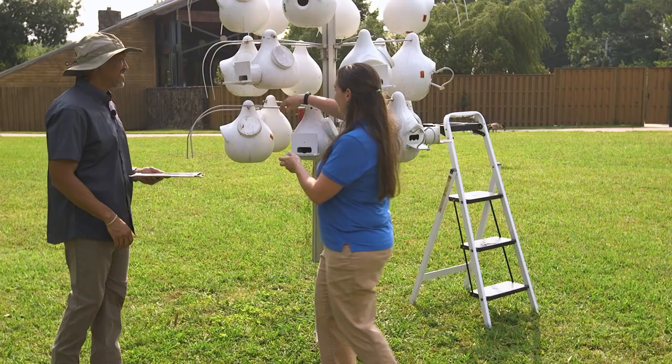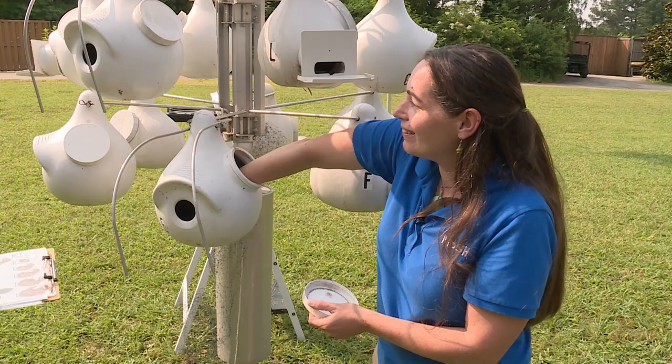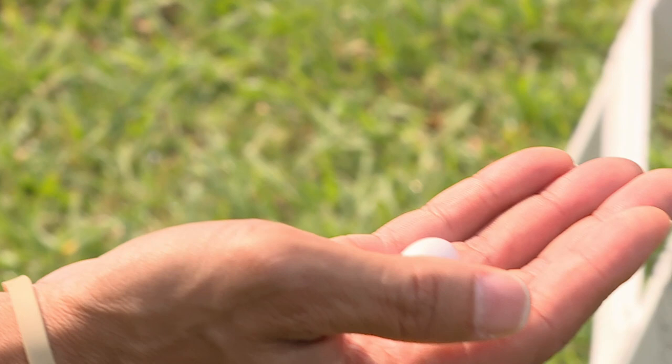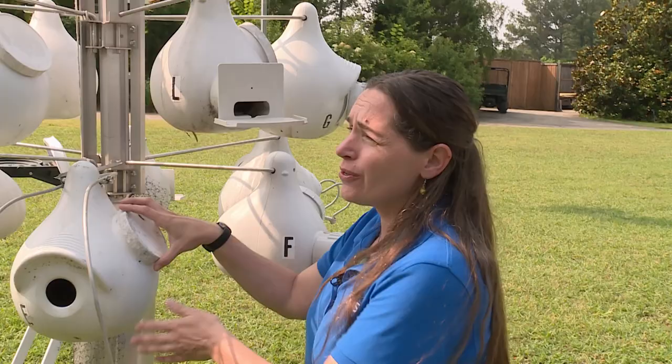Yeah. So in this one, it's a little bit different. I think that is so cool. Can I hold that? Sure. Wow, look at that. We've got a total of 4 eggs in here. What's unique about purple martins is they're only laying 1 egg at sunrise, and they don't start incubating until the next to last egg.